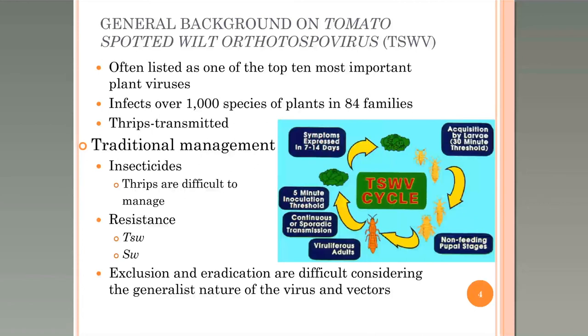So another mechanism of TSWV disease management is through host resistance. And there are two main genes that are associated with resistance. The first is Tsw in pepper, which conveys a very specific resistance to TSWV. And then there is the SW5 gene cluster, which conveys a more general resistance to orthotospoviruses in general.